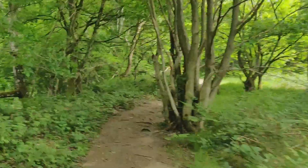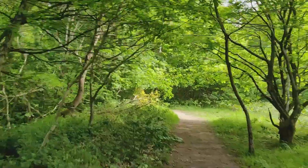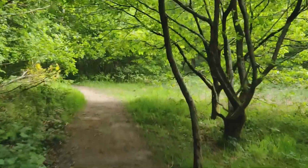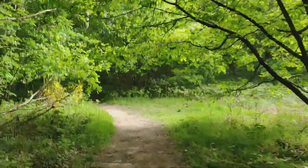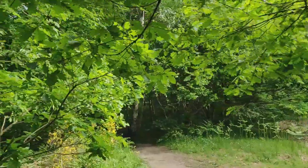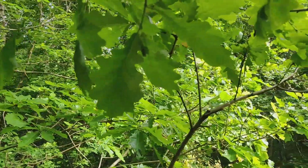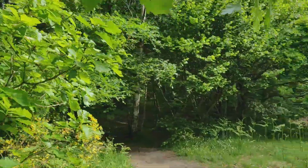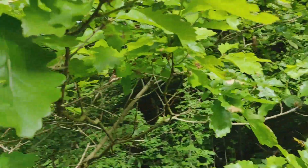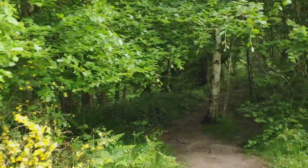Like I said, this is the first time I've actually been quite so far down this footpath, so I don't know what we're going to see, but I do know that we have a lot of oak trees again. I've just been walking under 3 or 4 of them. Here's another 2. That one that's just going over. Another one here. There's another one here.